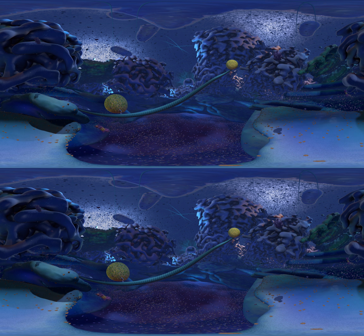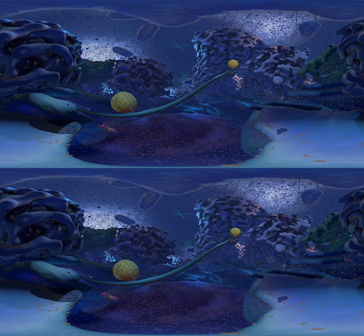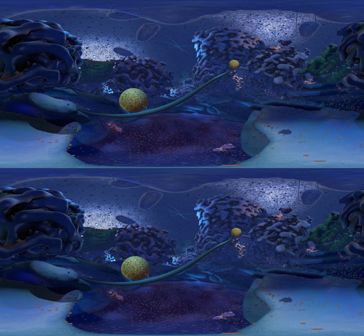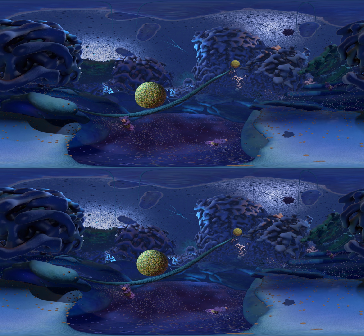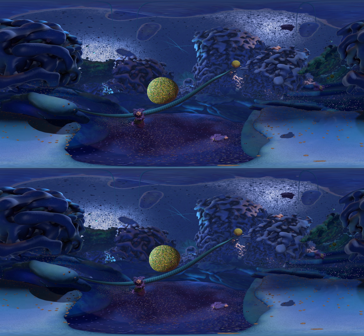Now, if you look around, you'll see some large objects coming up towards you. These are called proteasomes, and they're like garbage trucks. When the cell has proteins it doesn't need anymore, the proteasomes come and gobble up the old proteins, break them down, so they can be recycled into new ones.